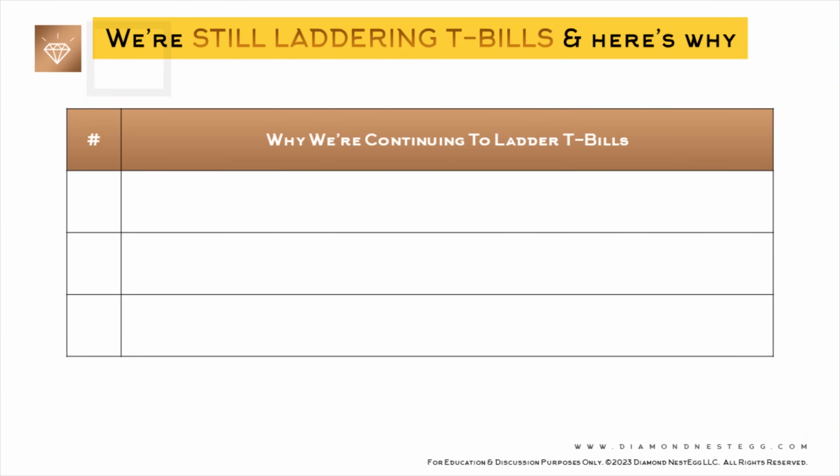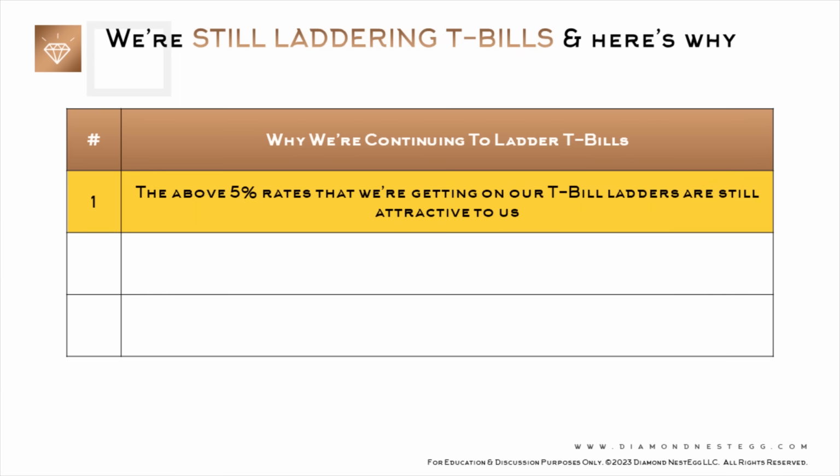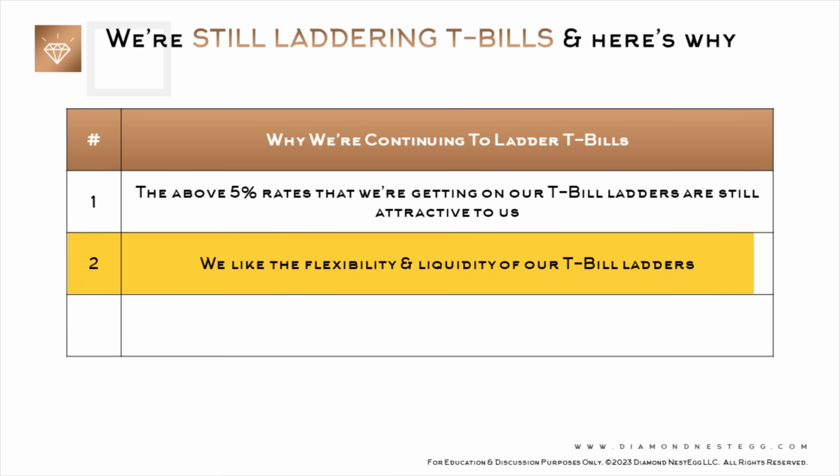And here's why. 1. The above 5% rates that we're getting on our T-bill ladders are still attractive to us. 2. We like the flexibility and liquidity of our T-bill ladders. The fact that we have T-bills maturing every 4 weeks or so means that every 4 weeks or so we can reassess whether we should keep auto-rolling them or whether we should do something else with those proceeds.